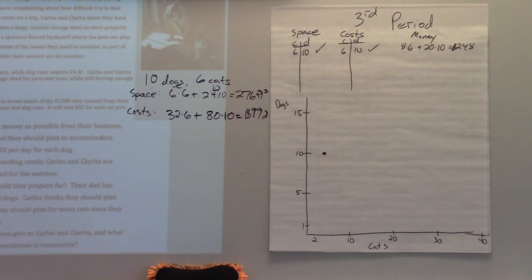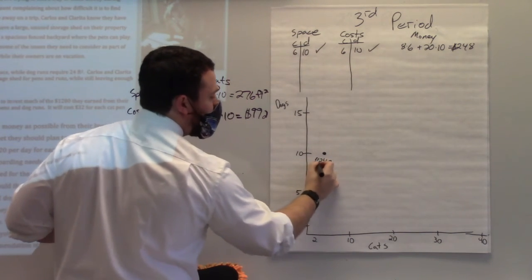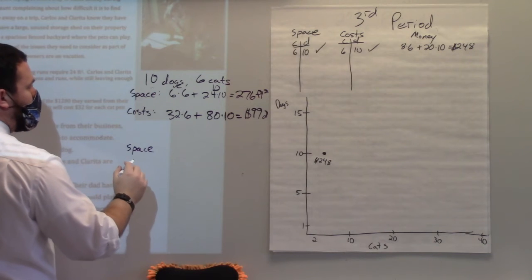So $248 though, and I'm going to record that here to indicate how much money that is. But notice I'm creating order out of the chaos by putting it into a tabular representation, putting it into a graphical representation to understand what is happening. Sound good? Make sense? Okay, so group 2, what was a combination of cats and dogs that y'all wanted to use? 20 cats and 8 dogs.